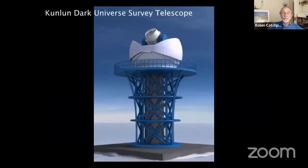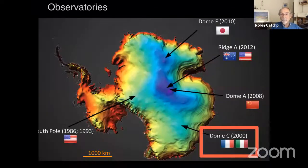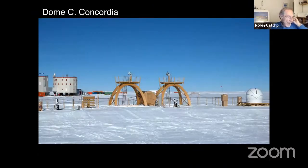And this is certainly a precursor for what they propose, which is this Kunlun Dark Universe Survey Telescope, which is a 2.5 meter telescope that they hope to mount on a 15-meter tower. This is currently awaiting funding, and you will see it is a wide field instrument. You see the optical alignment, secondary here, tertiary here, a kind of coude arrangement, which allows you to have instruments that are not moved around the sky, that can be maintained in a stable atmosphere. And this telescope is proposed for exoplanet research.